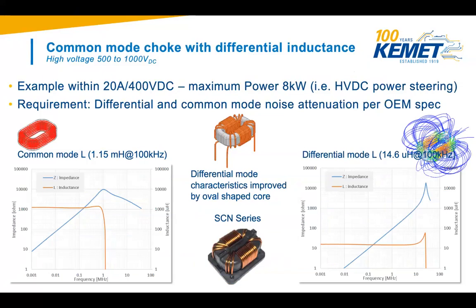This series is called SCN. I will show you a little bit about variations at the end of the presentation. This is kind of a new development with a specifically shaped core in an oval mechanics. And as you can see on the right side, there's a specific magnetic field and flux going through the air, which is better in this oval shape than if you would have a typical toroidal shape in this case.